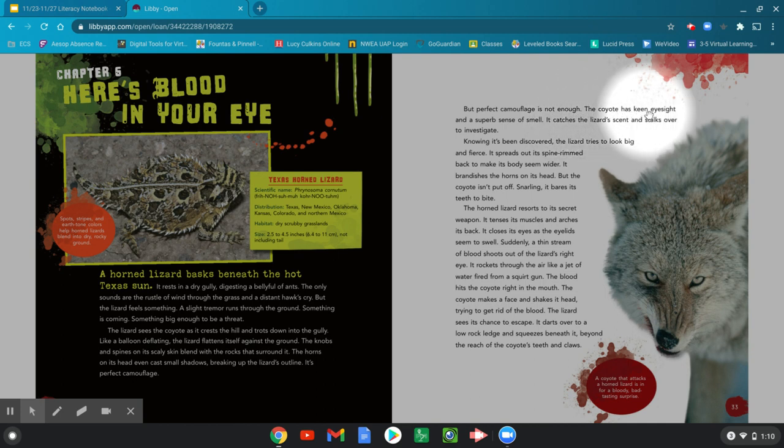The coyote has keen eyesight and a superb sense of smell. It catches the lizard's scent and stalks over to investigate. Knowing it's been discovered, the lizard tries to look big and fierce. It spreads out its spine-rimmed back to make its body seem wider. It brandishes the horns on its head, but the coyote isn't put off. Snarling, it bares its teeth to bite. The horned lizard resorts to its secret weapon.